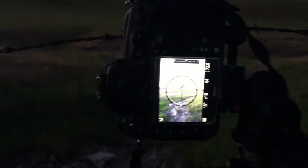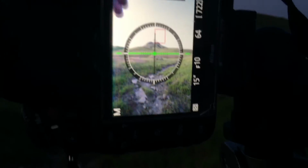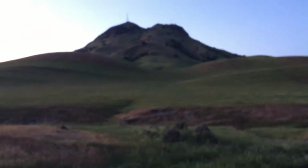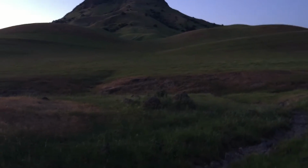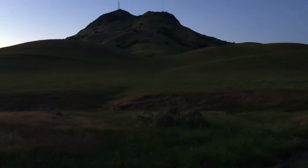So now I've got my composition set up. It's very similar to the other two shots that I have, except hopefully we'll have a big star trail circle going around here. While the sun has set, there's still some color in the sky, and I've still got enough light on the buttes to get a nice clear picture of them. So I'm going to take a nice picture right now. We've got a lot of soft light coming in, so you can see the tips of the hills are highlighted, and that should give us a good base picture.